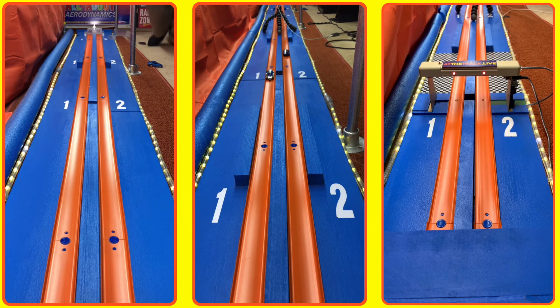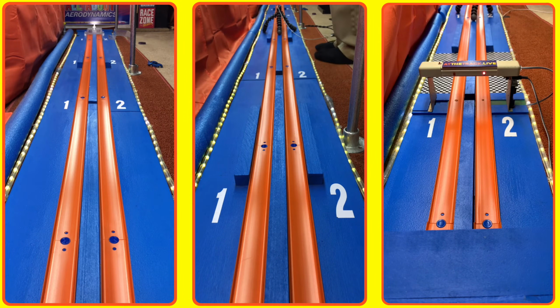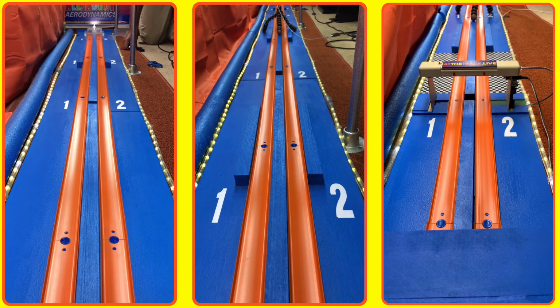The Karma is trying to be one of the very few Matchbox cars to take multiple races and actually make it to the finals. That is a huge achievement for a Matchbox car, but it's not over yet because we are about to switch lanes. And once we switch lanes, we are going to find out if that was a fluke, if maybe the Surf Crate got a bad launch, or if in fact the Karma's just faster.